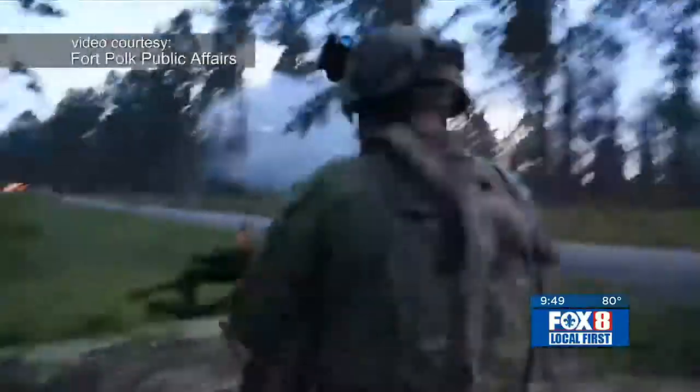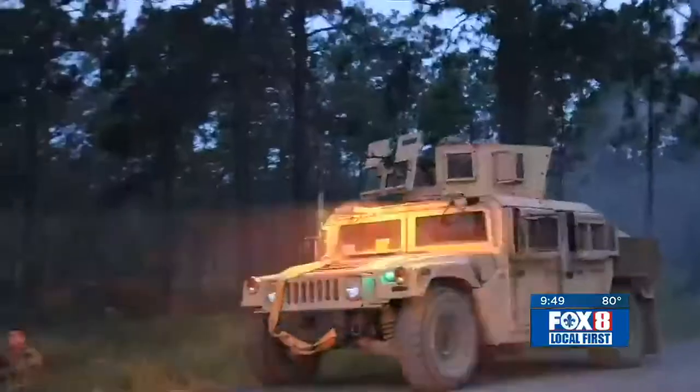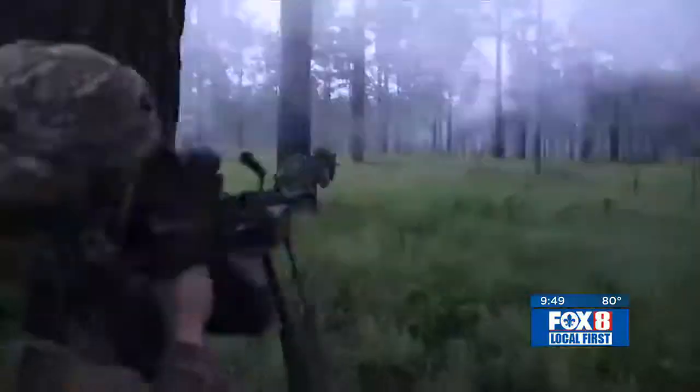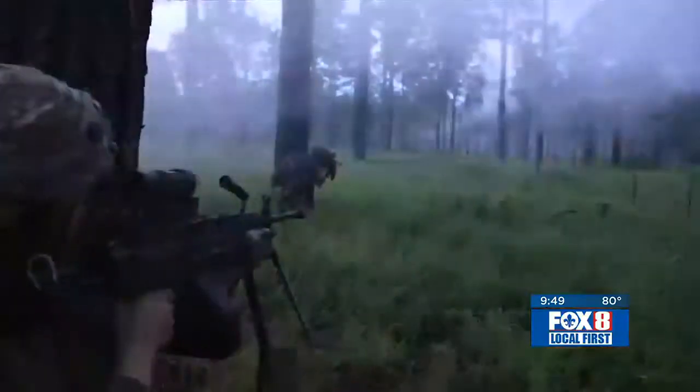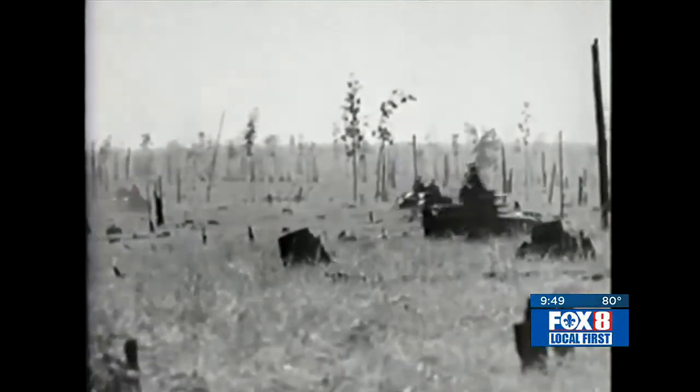These soldiers are training for rapid deployment and fighting global terrorism. And they're doing it at Fort Polk. They are the latest in a long line of troops who have trained here for 70 years, going back to 1940, in the months leading up to the U.S. joining World War II.